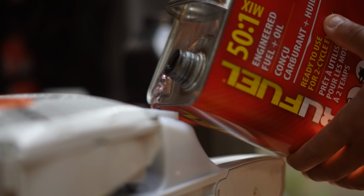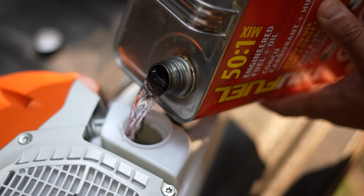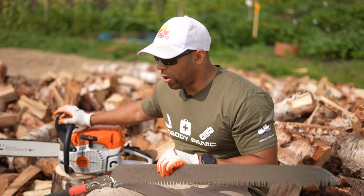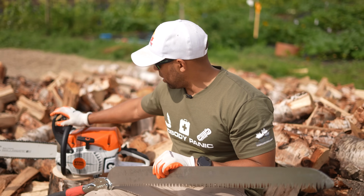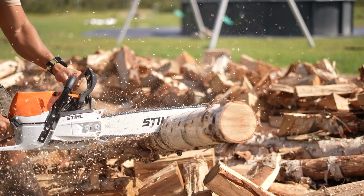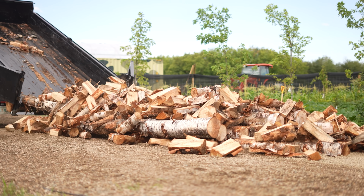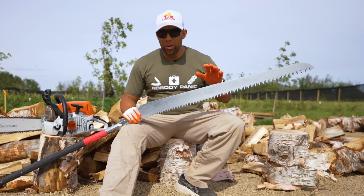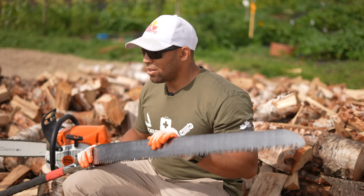In an SHTF situation, you're only gonna be able to store so much 50-to-1 fuel. That's 50 parts gasoline, one part oil. You're only gonna be able to store so much of that. And while it's true that just one tank of this could probably process a crap load of firewood and do what would take you a lot of calories to achieve, it is non-renewable.